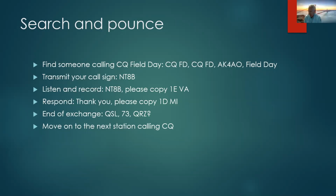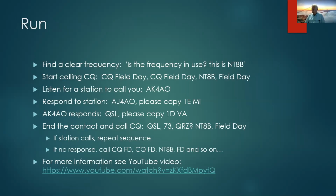Okay, so that's an example of me, NT8B, being the searcher and the pouncer. So I was tuning up and down the band, and I came across AK4AO calling CQ, and when he broke, I gave him a call, and we were able to make the exchange. So that's one approach that you can take. The next approach is called running, and we'll go through that one. And this time, I'll be the running station.